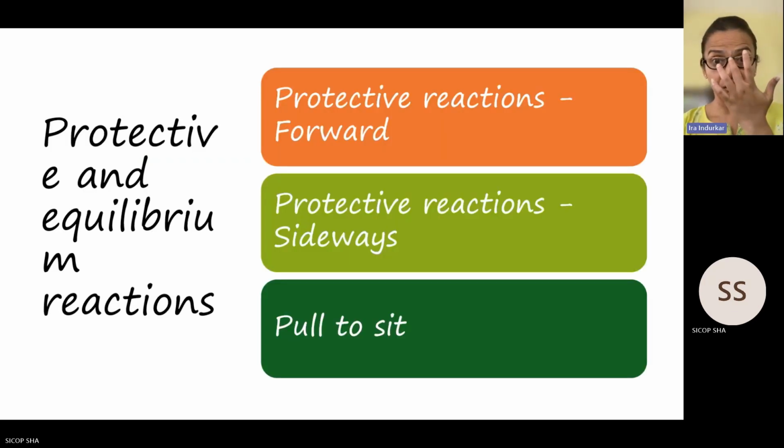Protective and equilibrium reactions we talk about. Protective reactions are when you push the child gently. If you give a push from the backwards direction, then he should be able to extend the arm and prevent the fall forwards. That comes usually by 6 months of age.